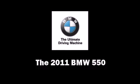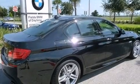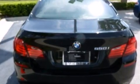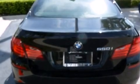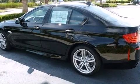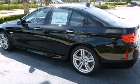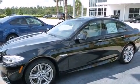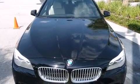Climb inside the 2011 BMW 550. This four-door, five-passenger sedan is ready to drive off the showroom floor. It features an automatic transmission, rear-wheel drive, and a powerful eight-cylinder engine. A turbocharger is also included as an economical means of increasing performance.